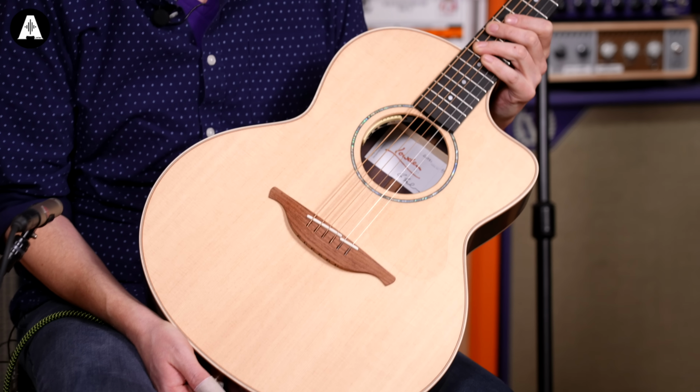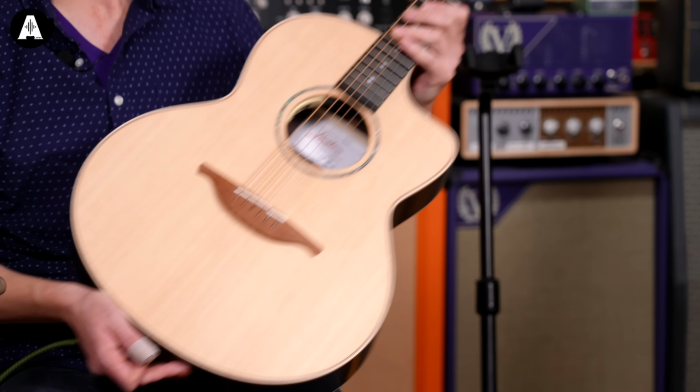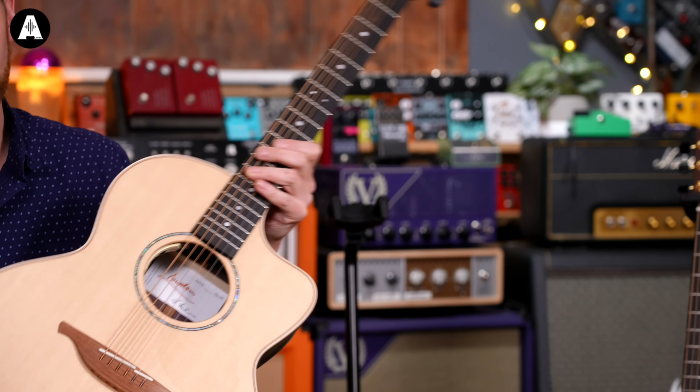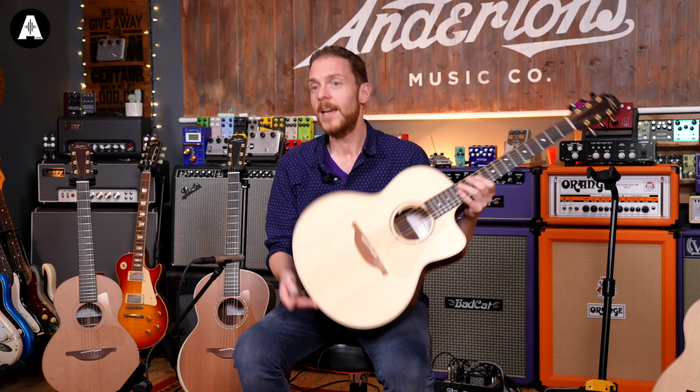Anyway, so last out of this collection that we got from the shop just now is this, which is the 32 SE. Now, SE stands for Stage Electric, which quite obviously means that this has got a pickup fitted. None of these other guitars have a pickup as standard, but the SE is a guitar that is designed to be played live and plugged in.